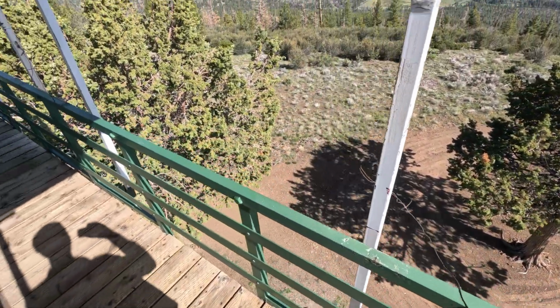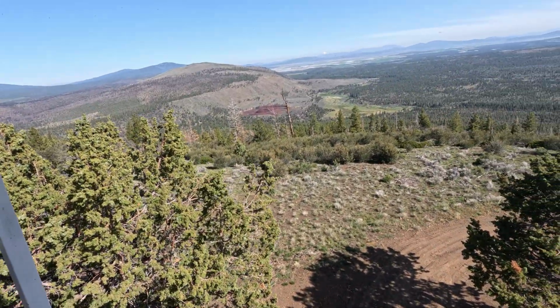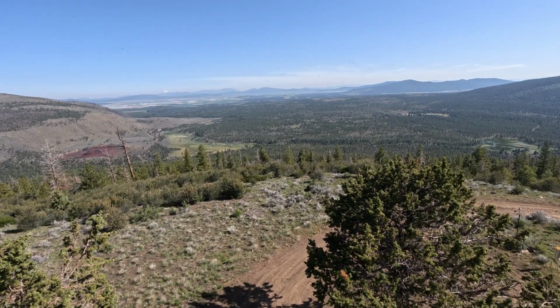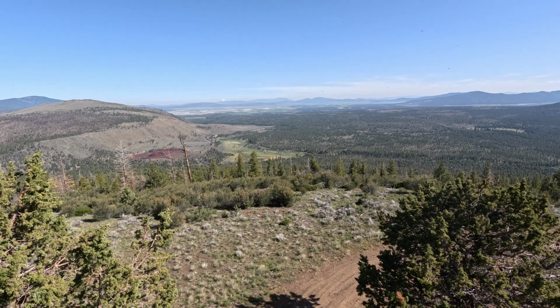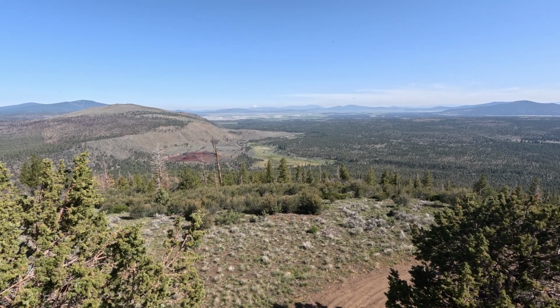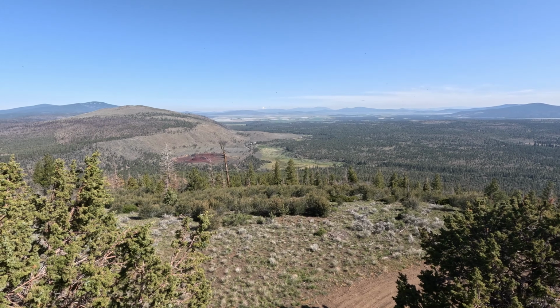Another thing I love about my tower is that there's a railroad that runs around pretty much the entire side of it. It wraps around to Shasta, but the trains go by, so I get to hear them honk their horns and I can see them from a long ways off.